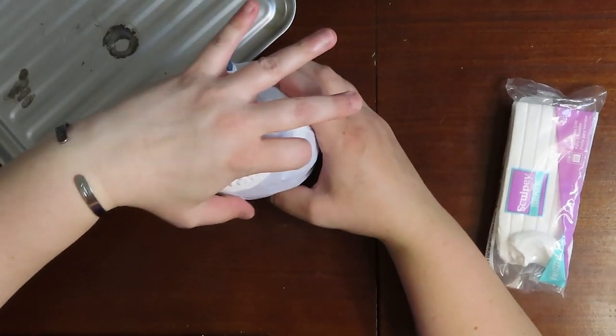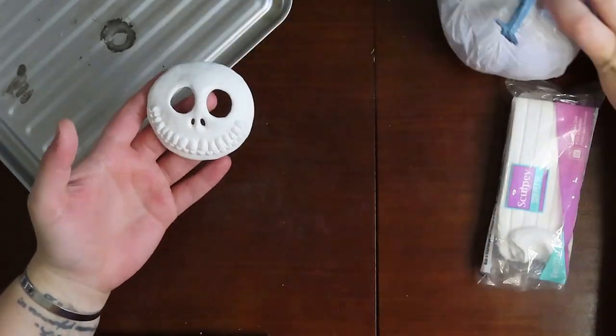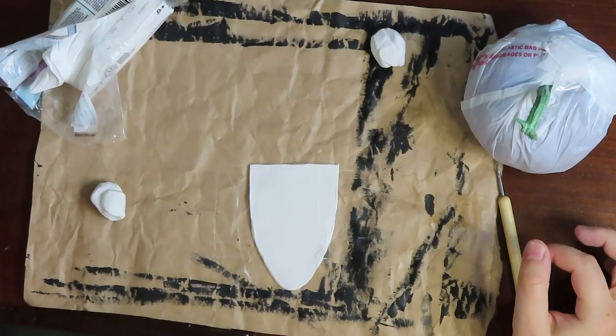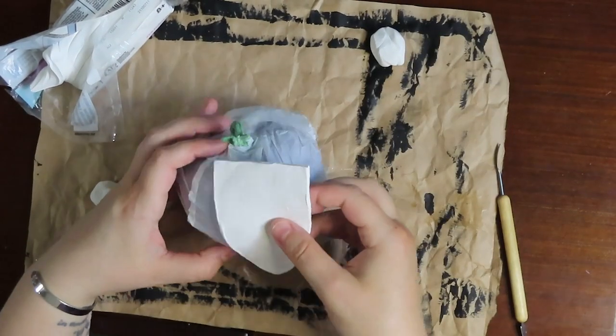I think this one is my favorite mask. It was the first one I sculpted, and it's my favorite. But I am pleased with how they all turned out. I have favorite elements with each of these pumpkins, which you can't always say. So I think that means I did pretty well.